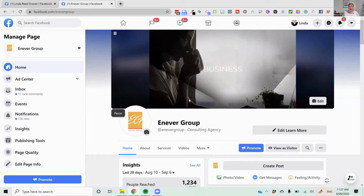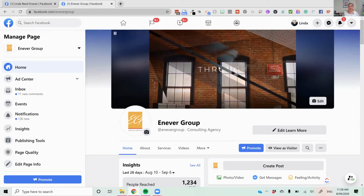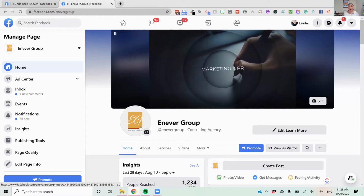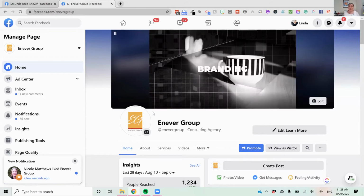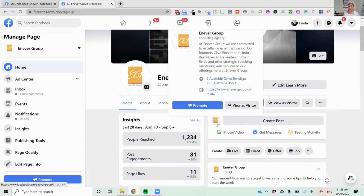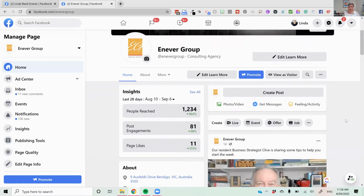You've got your cover video or your cover image. So in my Facebook page over here, it's a cover image. Okay, so on this page, it's a cover image in this space. So you got the choice there. Then we have our lovely Reed-Enever group icon over here, which is our Facebook page icon. So this is where you want your logo to stand out. This is what's going to appear over here in your posts, and it's going to appear quite small. So you want it to be easy to read and simple for people to engage with.